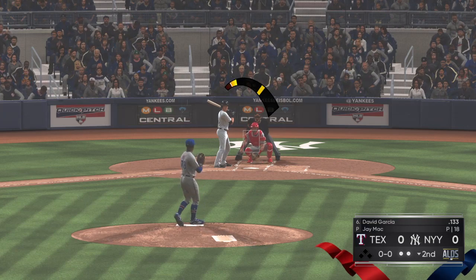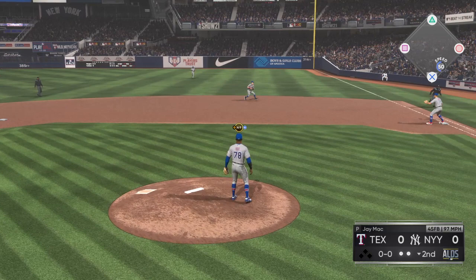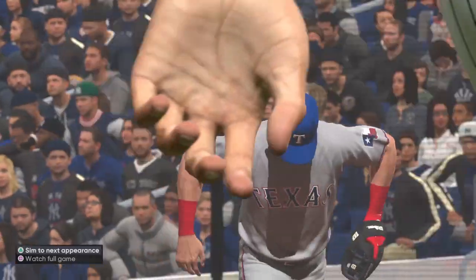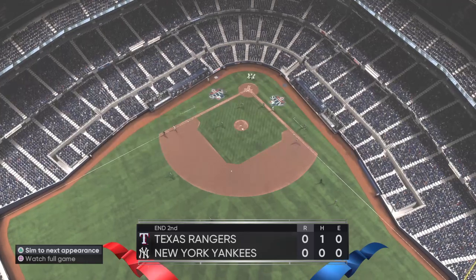Into the box now, Deivi Garcia, as he swings and grounds it toward the hole. He'll whip this one first in time, and that ends the inning. 1, 2, 3 go the Bombers. We'll move to the 3rd with no score.